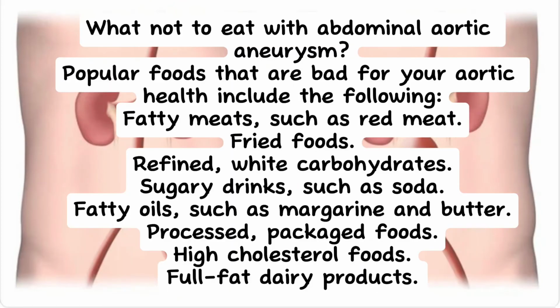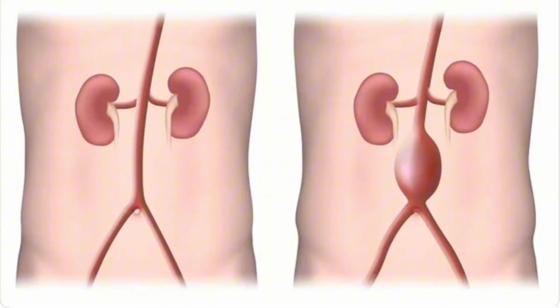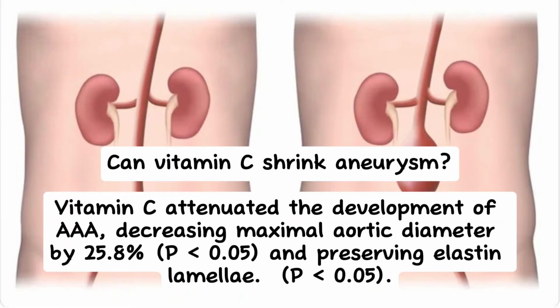What not to eat with abdominal aortic aneurysm? Popular foods that are bad for your aortic health include the following: fatty meats, such as red meat, fried foods, refined, white carbohydrates, sugary drinks, such as soda, fatty oils, such as margarine and butter, processed, packaged foods, high cholesterol foods, full-fat dairy products. Can vitamin C shrink aneurysm?